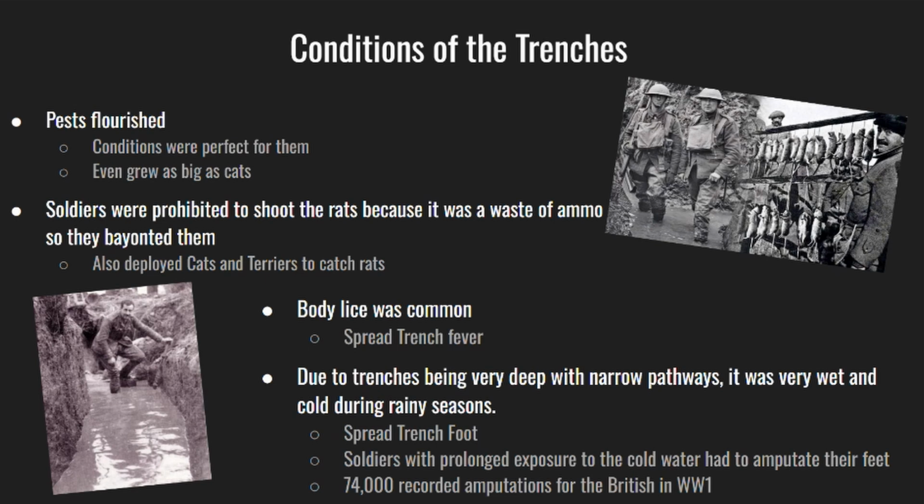Rats were also found in broad daylight, but troops were prohibited from shooting at rats to not waste ammunition. However, this did not stop the soldiers from killing rats in the trenches. Troops would commonly bayonet rats and utilize creative traps to catch them. Cats and terrier dogs were also employed to help with the problem. Body lice were very common because of the filth and the tight space of the trenches.